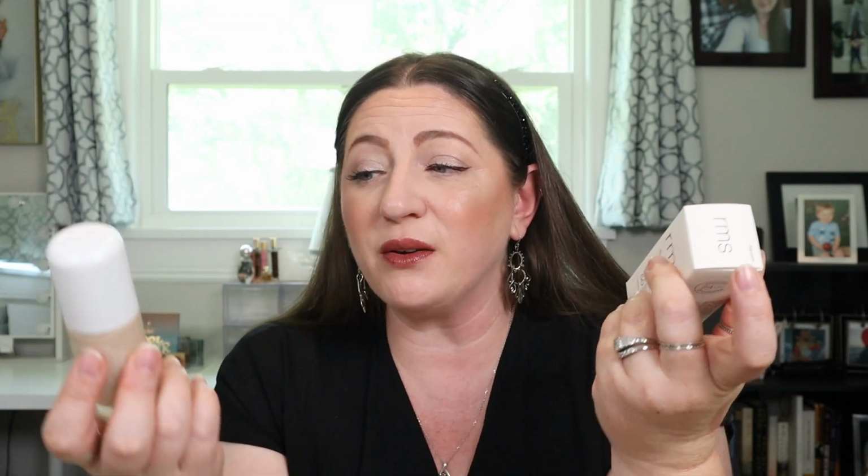I've even held onto the box because I'm going to be passing this along. I really did not like this product, and I really haven't heard anybody say that they love it yet, so it's probably going to go in my worst of beauty for 2024. All right, let's finish up with the complexion products.